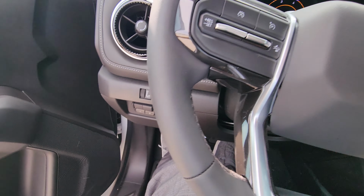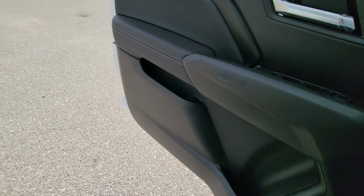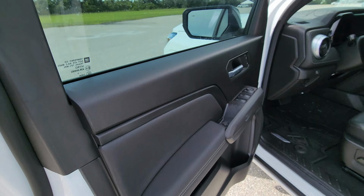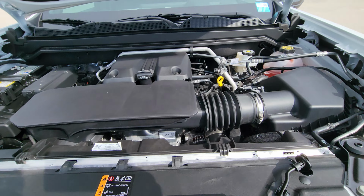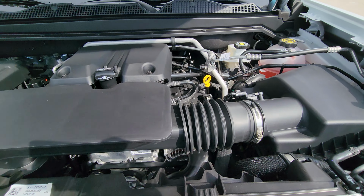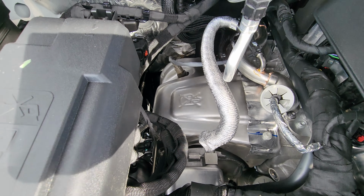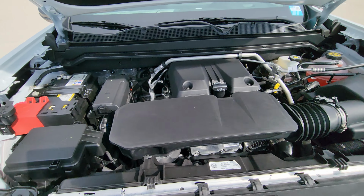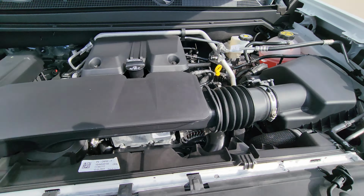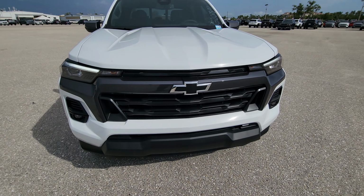Go take a look at the hood. I believe this is the 2.7, if I remember correctly, the turbo. Let's see if we can find that turbo. All right, there's the block. Oh yeah, right there's the turbo. Nice clean engine bay. Has good access on both sides. Really liking this front.